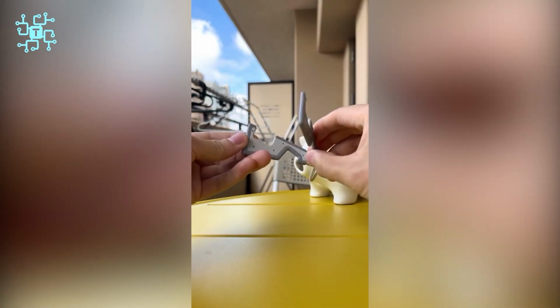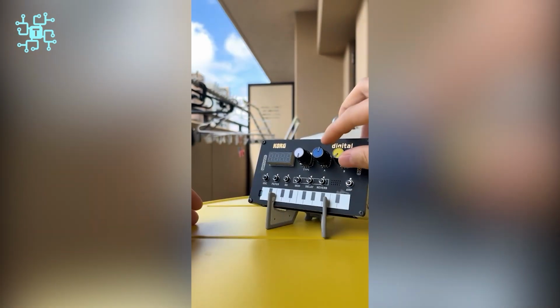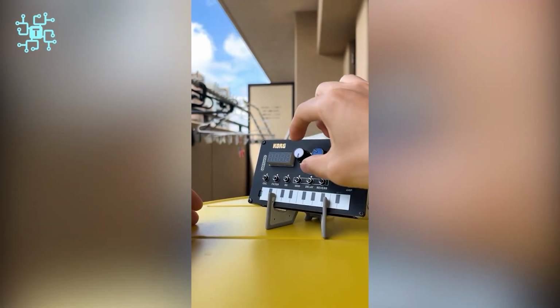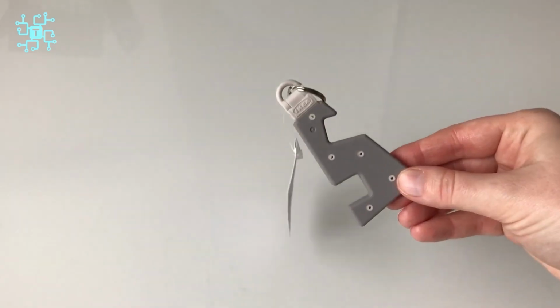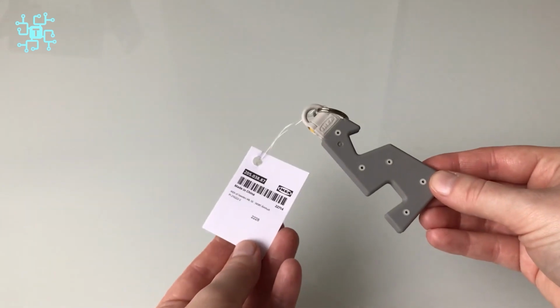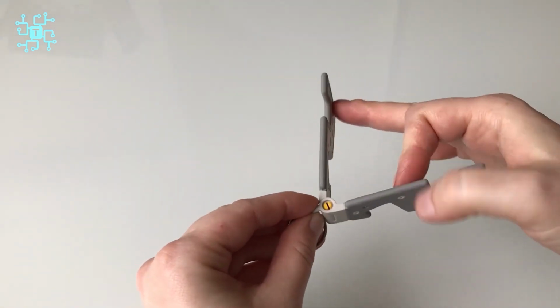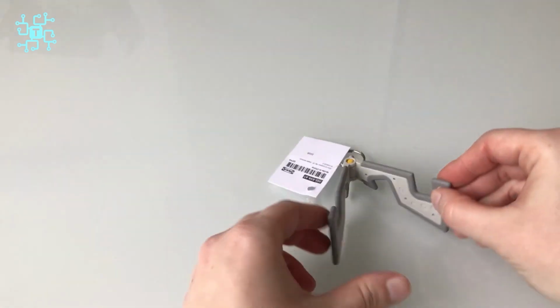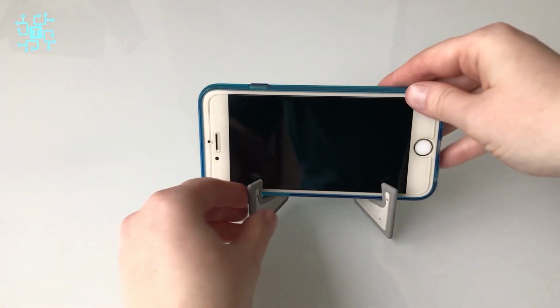Riyal IKEA's YUPPIENALLE design makes it easy and convenient to place your mobile phone. With sturdy and durable materials, it keeps the phone stable and secure. You can place the phone at various angles depending on your usage needs.